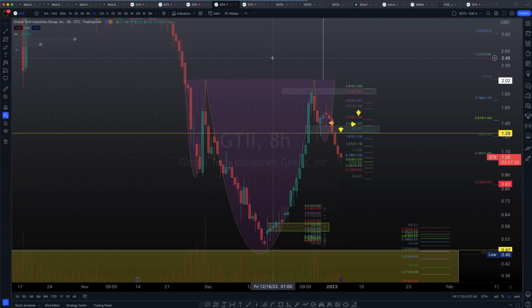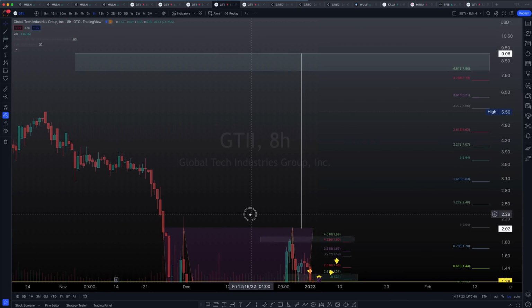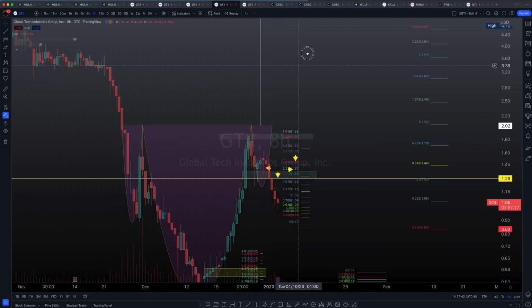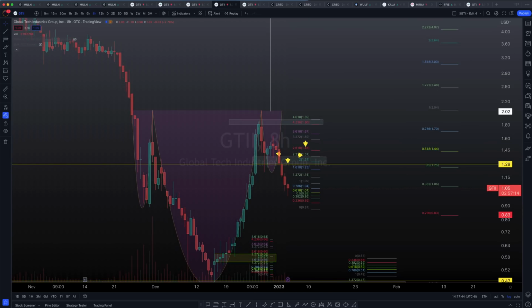So the targets upon realizing an inverse head and shoulders are still the same. I can't guarantee that we would get there though, but we would just need to play it day by day. The top target would be between the 4.618 at $7.80 and the projected target top of $9.07. If this does play out the way that it should, psychologically speaking, then that target would essentially be now not recommended, but it would be in the scope for us to just take a look at and consider within the probabilities.